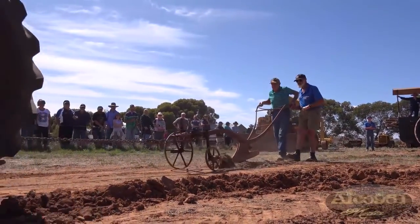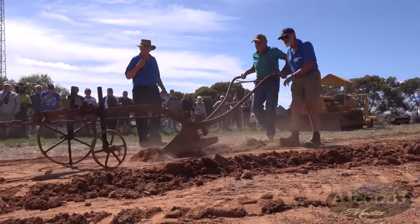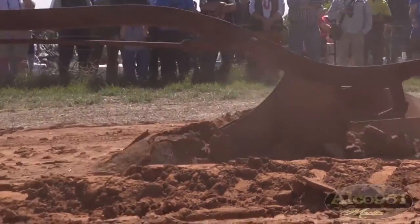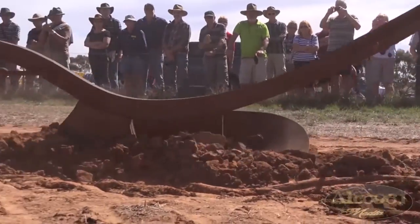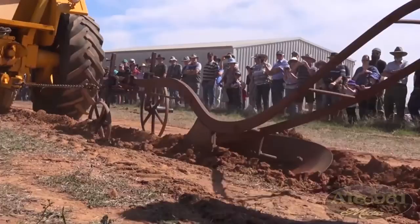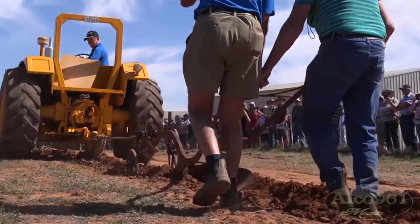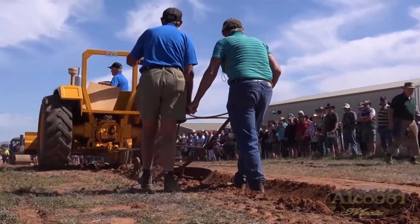Still only a single furrow plow. It's just a little bit bigger. You can see this is a much bigger plow. Starting to bite in a bit, but when he gets into that far, they probably might nearly have had to have two horses to pull that one.